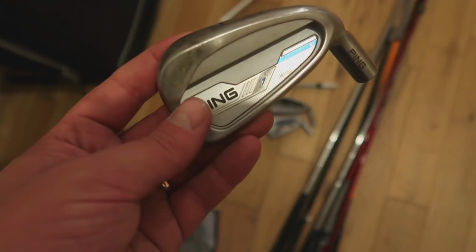I've got some graphite shafts here you can try. I've got different lengths, and obviously different lie angles. This is like green dot, or actually, maybe don't go down that route. Maybe we go a bit smaller. We go to the I series, and again, we try different shafts and different lengths, and you come and get fitted.